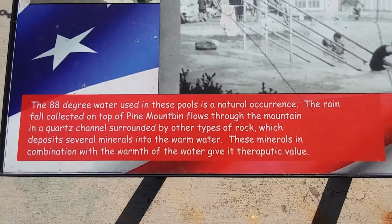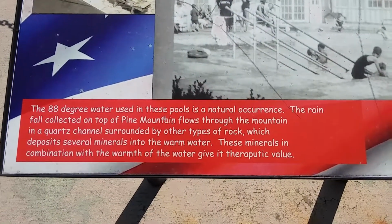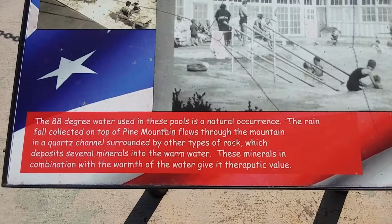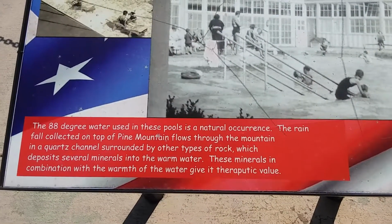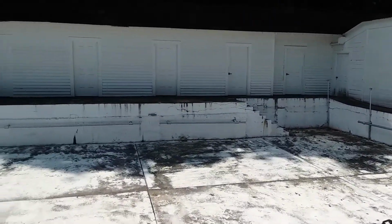When I was in the museum, there was an older couple in there, and he was telling the park ranger guy that as a teenager, he was the superintendent or the supervisor of this pool back when these were all open. That would be interesting to talk to him. Those must have been changing rooms over there, I would assume.